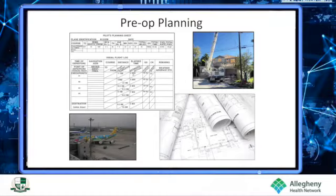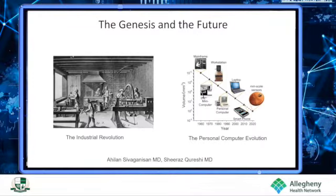And the value of coming to the operating room with a preoperative plan has just become so important because the whole team knows what you're doing and it sets the tone for the surgery. Now, the genesis and the future.